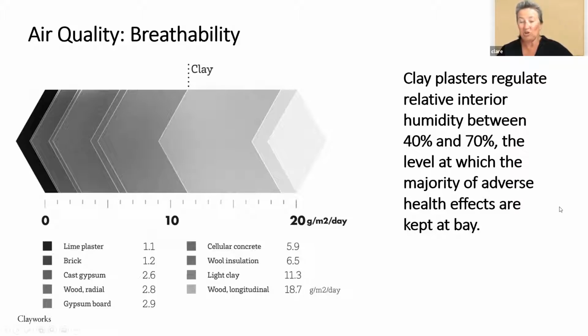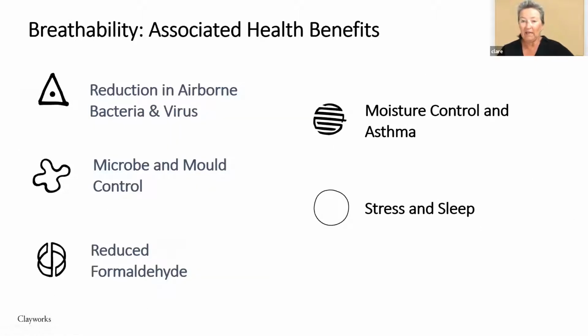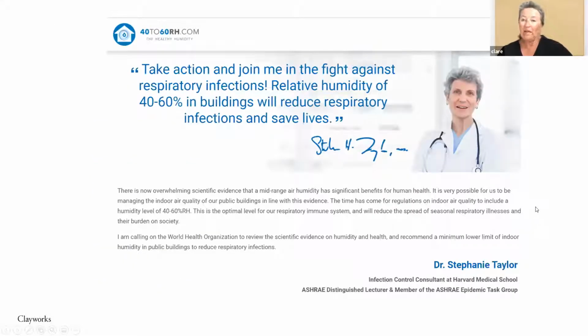It's also the level at which indoor viruses and bacteria are least likely to survive, including, according to some studies, the SARS virus. So we're getting quite a lot of interest about all of that right now. So clay works pretty hard to keep that indoor air humidity at that level. It's a process known as breathability, and that breathability also helps reduce microbe and mold control, reduces the formaldehyde, contributes to stress and sleep, and in particular it helps with asthma because it's an indoor humidity level that dust mites struggle to survive.